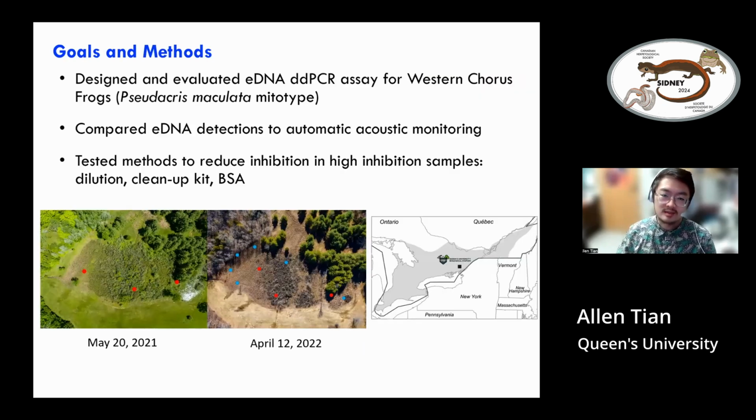So in this study, we designed and evaluated eDNA ddPCR assays for the Western chorus frog. And to validate our assay, we compared our eDNA detections to automatic acoustic monitoring. So we went to a marsh at the Queen's University Biological Station, Roundfield, set up three acoustic monitoring stations, and collected DNA from 9 sites every 2 days over the course of 1 month in 2022, before the breeding season and at the start of the breeding season.